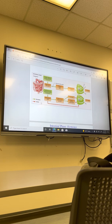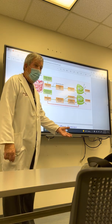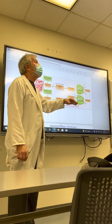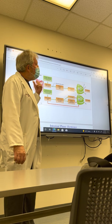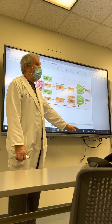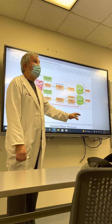So all this is trying to show here is the intestinal phase. Again, we said it was primarily negative, which means in response to these things that would tend to cause you to secrete more of the things in the intestine are going to slow down everything in the stomach. That's a good thing to keep in mind. Anything that's going to speed up digestion in the intestines is going to tend to slow down things in the stomach, just to give your intestines time to do its work.